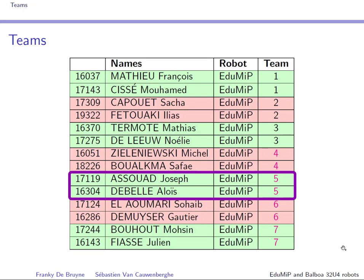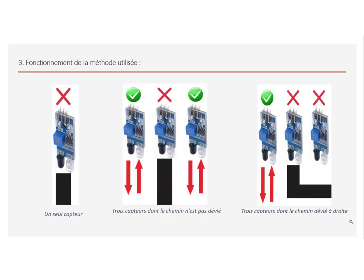Team Edumip 5 has worked on the path following problem. The team members are Joseph Assouat and Alois Debel. Team Edumip 5 have used three infrared sensors to detect the black duct tape line. The infrared light that is emitted is reflected and captured at the receiving end. The amount of light that is reflected depends, of course, on the color of the surface.